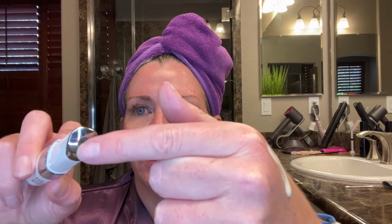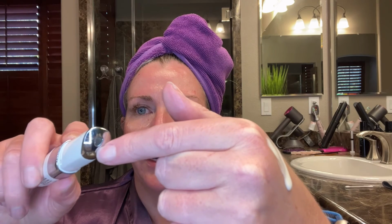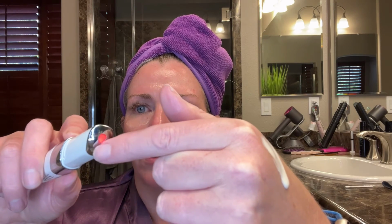So what I love about this device for around the eyes is that here's the red light, or the LED light. As you can see, when you put it onto your skin, it doesn't get into your eyes. So for those of you who are sensitive to light, you will not see this light and it will not get into your eye. So perfect device.